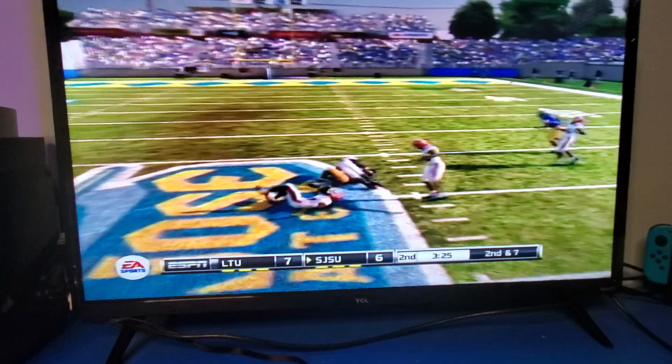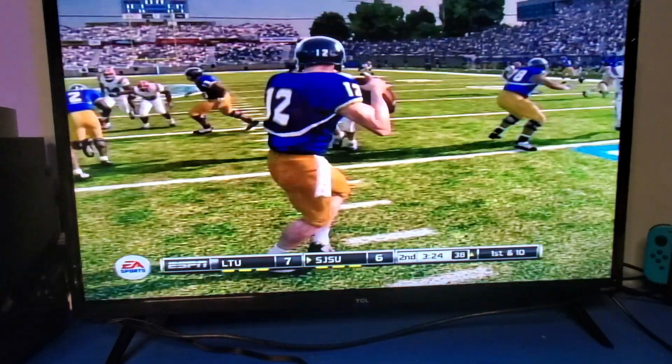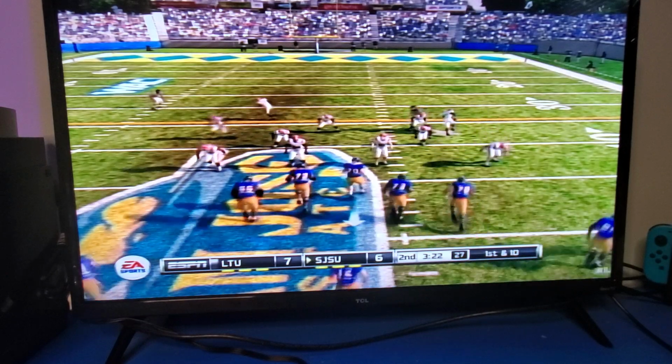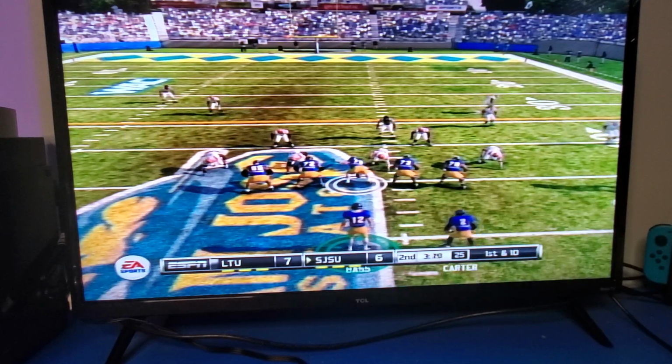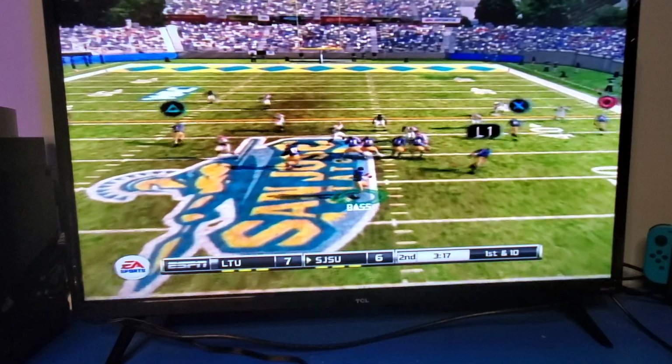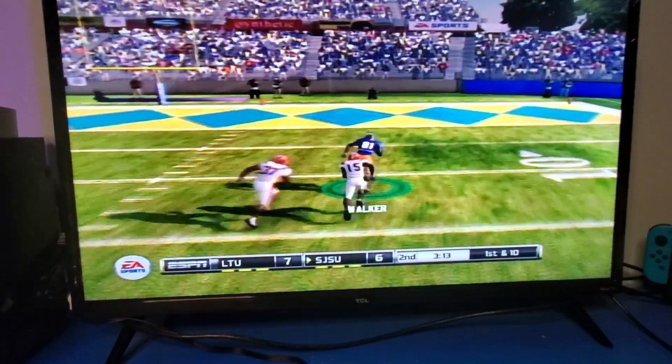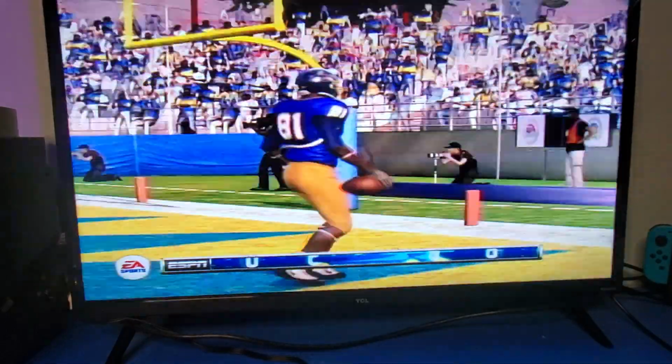There's a laser across the middle. Good looking play there. I think they did a great job up front here, allowing the quarterback enough time to look downfield and spot the open man. And Walker gets in. Touchdown.